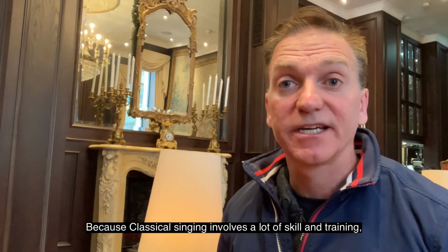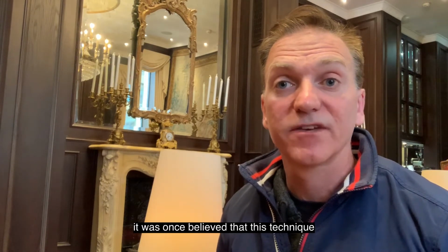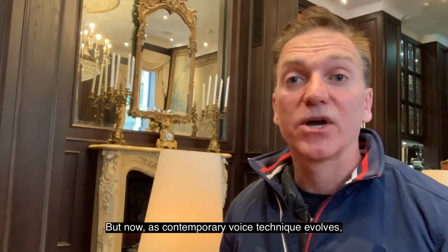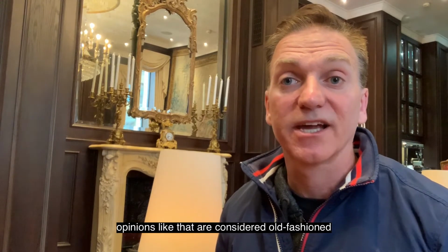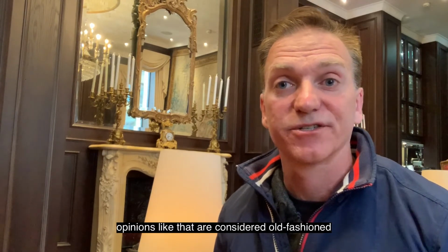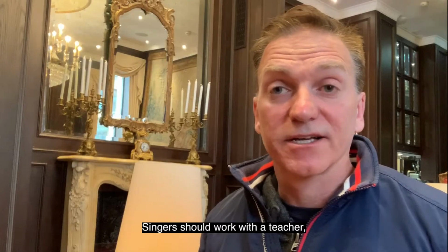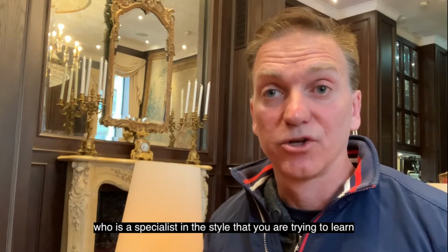Because classical singing involves a lot of skill and training, it was once believed that this technique was superior to all others. But now, as contemporary voice technique evolves, opinions like that are considered old-fashioned. It's a mistake to believe that one technique fits all. Singers should work with a teacher who is a specialist in the style that you are trying to learn.